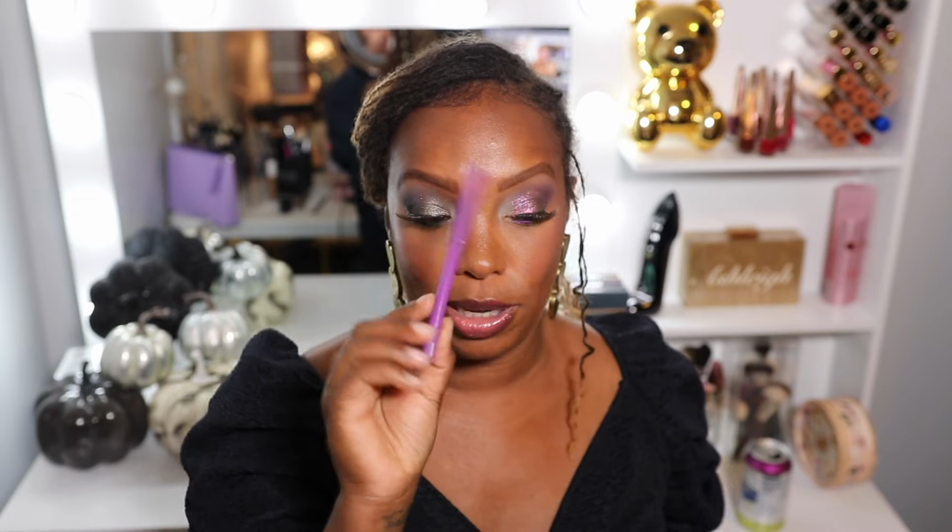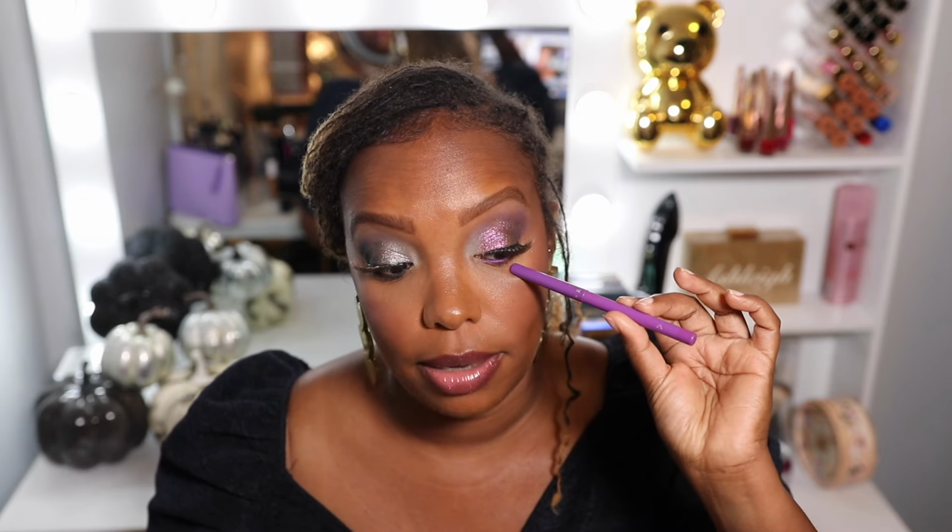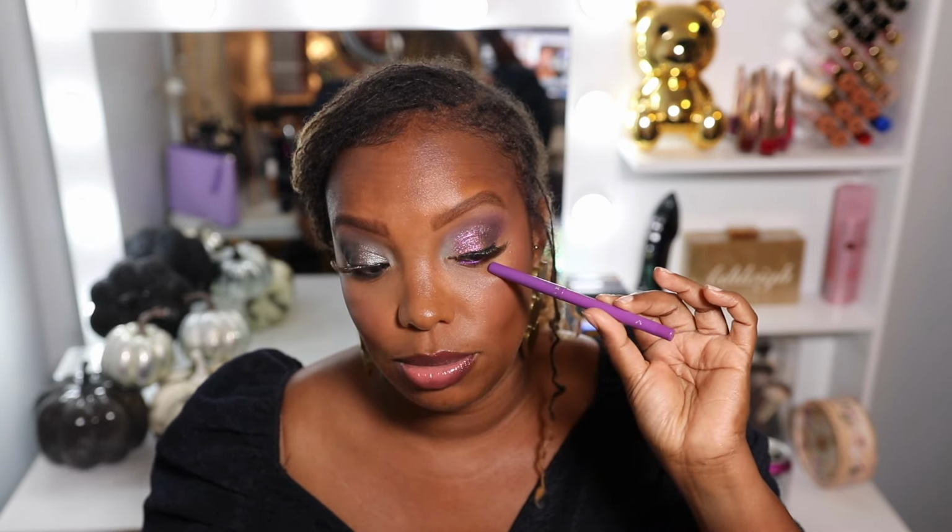And I went in with one of my OG favorites right here. This is going to be the Acting Up pencil. This is part of the Multichrome line with ColourPop Cosmetics, the Multichrome gel liner. So I really feel like these are fabulous. Really, really nice bang for your buck if you want a multichrome liner. But all the ColourPop really kills it with the liners. Their liners be dope.